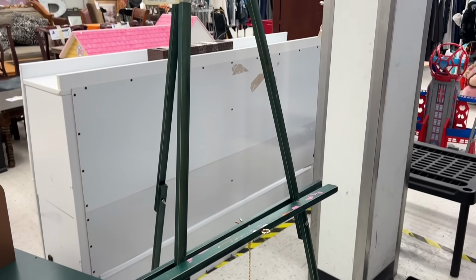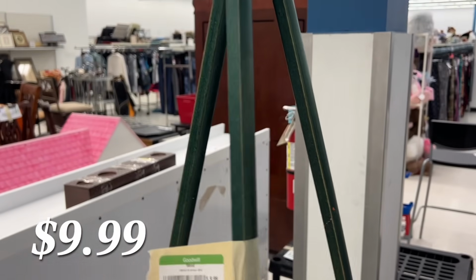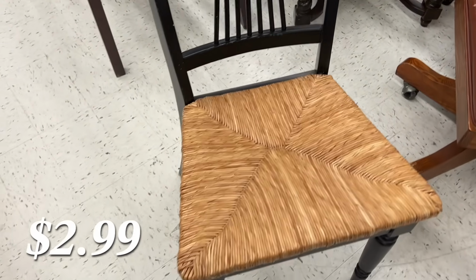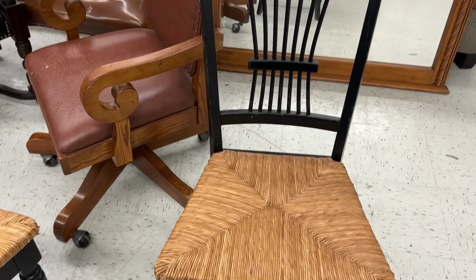So for the longest time, I wanted to find an easel like this to display oil paintings on. So $10 isn't a bad price for one, but I guess I'm kind of glad I never found one because honestly I'm already over it and I've moved on from that idea. I also was super shocked that these chairs were only $2.99.